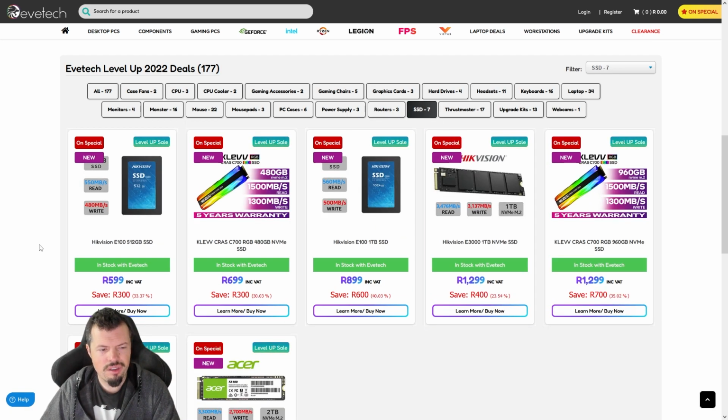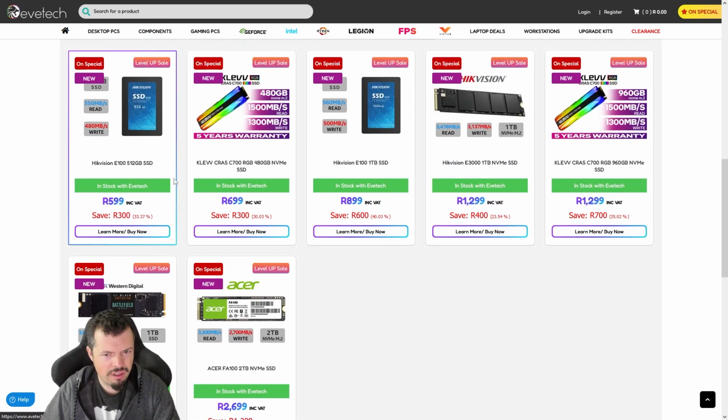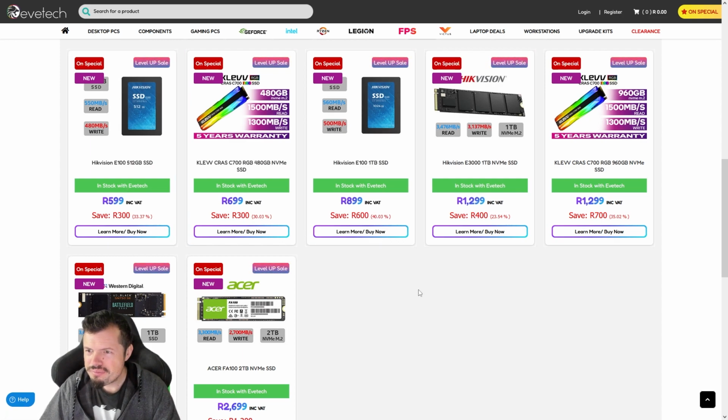Moving on to SSDs though, Hikvision E100. Fire and forget. I mean, these prices are sort of kind of disgusting. Clev, I think these NVMEs just fell flat because of their speed. I don't know what you guys think. I'd love to hear in the comments below.